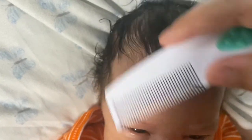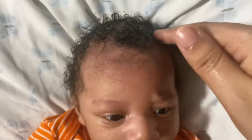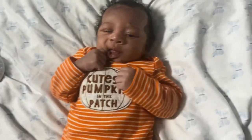So if y'all have any suggestions on what I can do about it, you see that right there? Yeah. I'm trying, y'all. If y'all got suggestions, please leave it down in the comments. Help your girl out so I don't have to shave my baby boy's head, because his daddy not going to like that. Give him a little curly. But yeah, there go the curls.